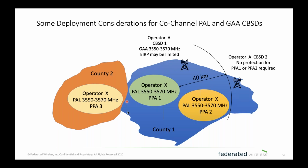So as I showed here before, let's say you have this county and it's pretty big. You've got an operator with PALs located in that county, and their radios are typically clustered together, a few towers nearby. If you're a different operator and you've got a CBSD outside of this 40-kilometer radius around the PPAs, then you're operating on GAA just like you were today.